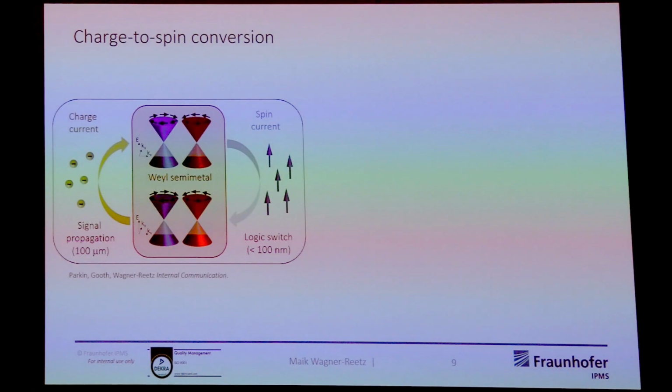Let's skip this. When you want to perform an all-spin logic, that everything is made out of spin, everything is calculated with spins, you have to overcome one very important problem. This is the propagation length of a spin, which is very short. Don't nail me down with the number, but it's somewhere below 100 nanometer, where the spin maintains its direction so that you can store the information and calculate with this. For a charge current, it's different. It's much, much higher, of course.